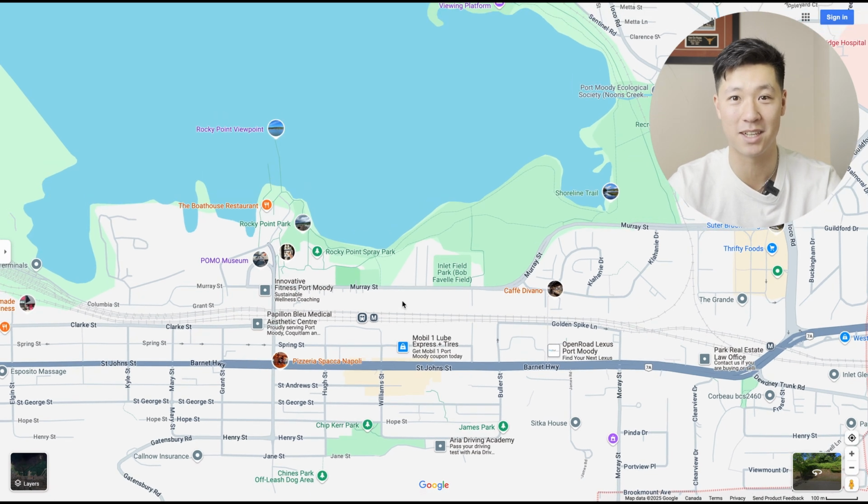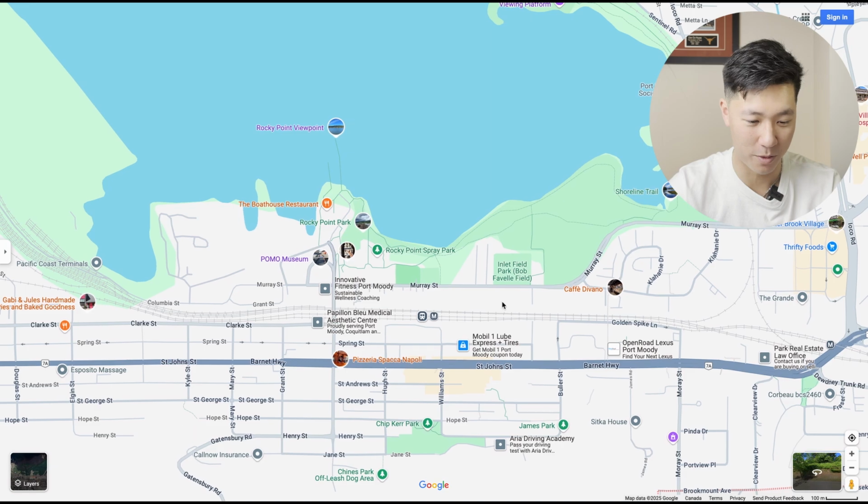And you don't want to miss that because it is going to be transforming the city. But let's get into Rocky Point Park right now.